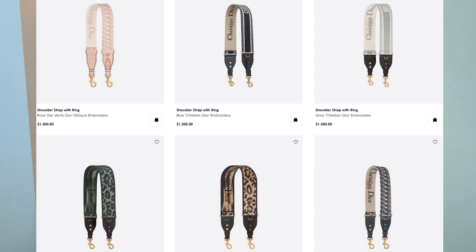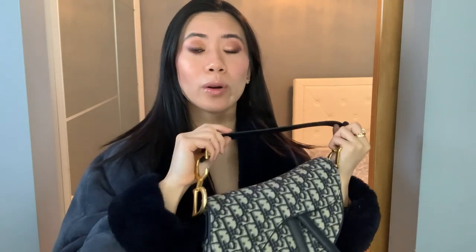And also the shoulder strap costs $1,500 to $1,850, which is about $1,170 to $1,450 USD. So another $1,500 just for the strap alone. And that would just make this bag about $7,000. So that's just a little bit too much, I think, that I would want to spend on this bag.